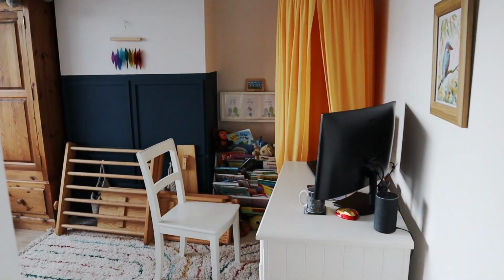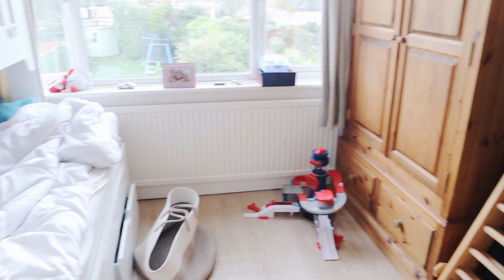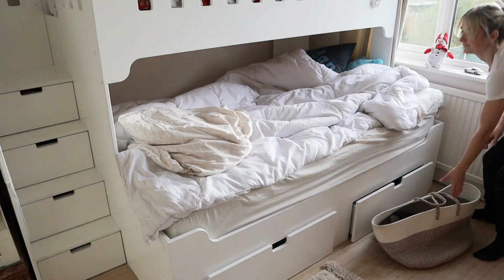I'm not gonna lie, our bedroom is absolute chaos, so I won't be showing you that, but let's go ahead with the bedding first and sort out his room as the final bit for this clean with me.